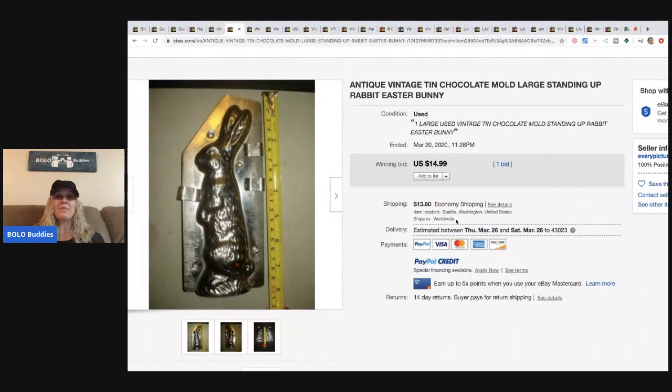The next item is a chocolate tin mold, another thing that I pick up. I actually picked up an Easter bunny tin mold, and when I got it home, I was like, man, this is just not in that great of shape. And I put it on Poshmark, and it actually sold. I was shocked at how fast it sold.